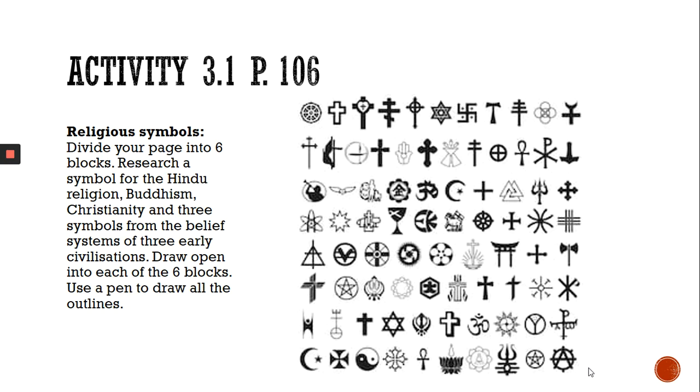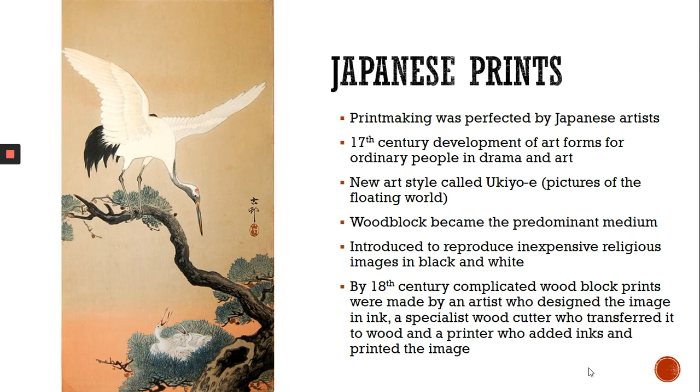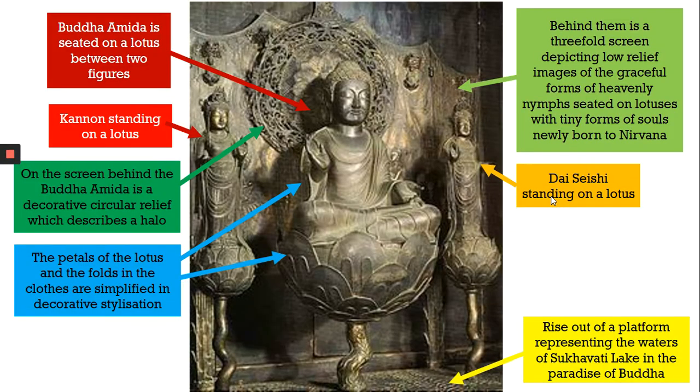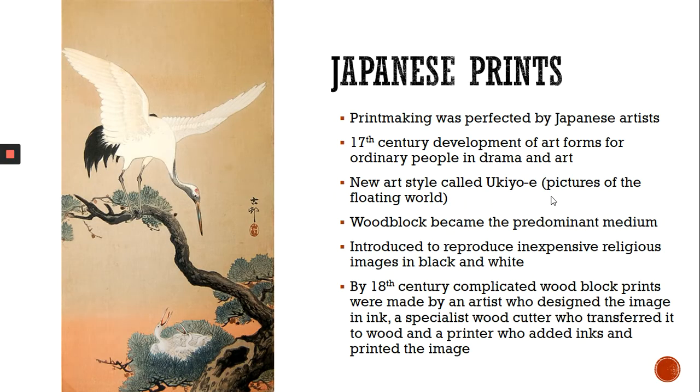Okay, so we are now moving on to the art of Japan. If you remember, we did start with the art of Japan when we looked at the Buddha Amida. That was actually also Japanese. Okay, so moving forward again, we're looking now at Japanese printmaking.